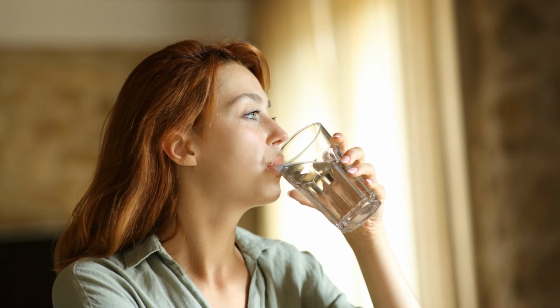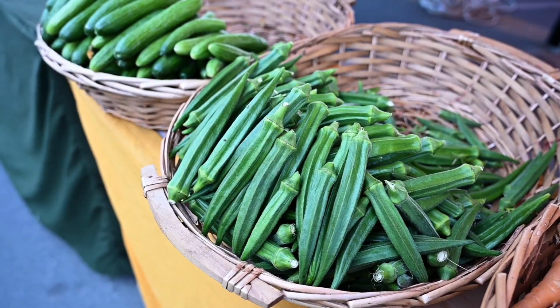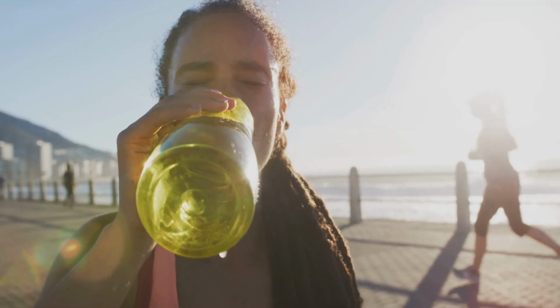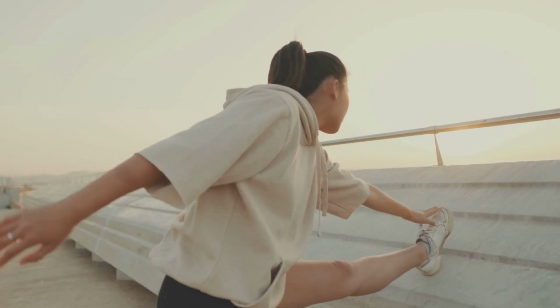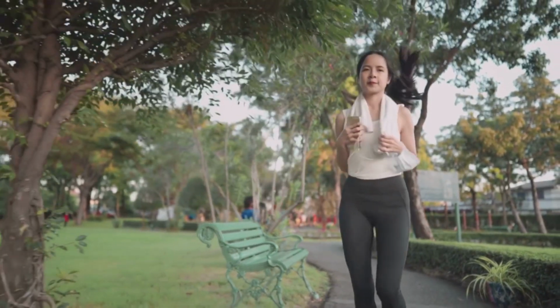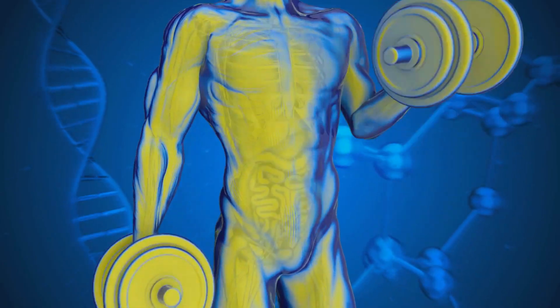Okra water hydrates better than plain water thanks to its natural electrolytes like potassium and magnesium. These minerals help your body absorb and use water efficiently, keeping your cells plump and energized. Proper hydration supports energy, brain function, and glowing skin. Okra water also aids detoxification by supporting your liver and kidneys.